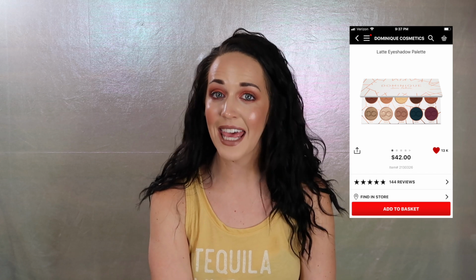So we're going to start with a palette that has been tempting me for a while. I think this has been out at least a year if I'm not mistaken, but it is the Dominique Cosmetics Latte palette. I think this is so beautiful, especially for a neutral lover, and it just has a couple pops of color. I really want this palette. I imagine someday down the road I will pick it up.